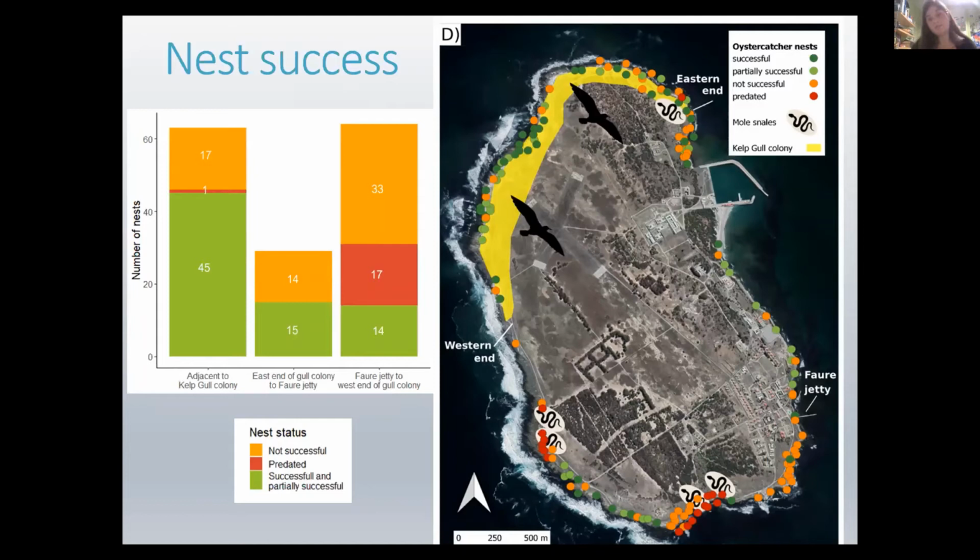So the oystercatcher put the egg out of the nest. Or because they were dead or broken or whatever. And then the red ones represent the nests that were predated. Then we also have this yellow polygon, which is the kelp gull colony. It's in the whole north of the island. And the snake represents the mole snakes that were observed during 2019.